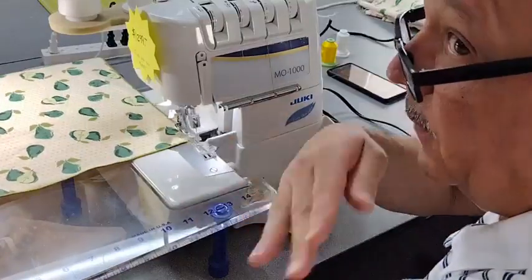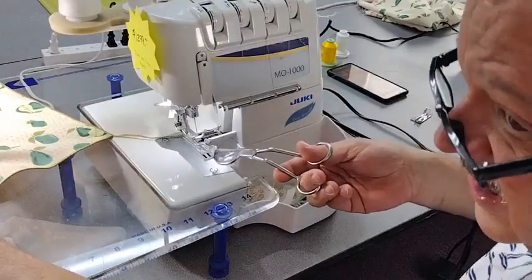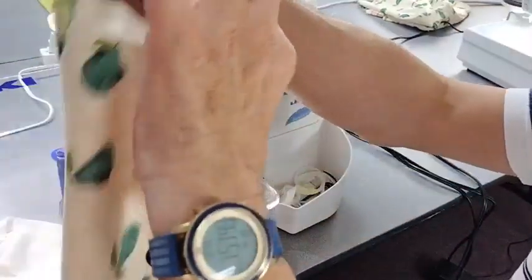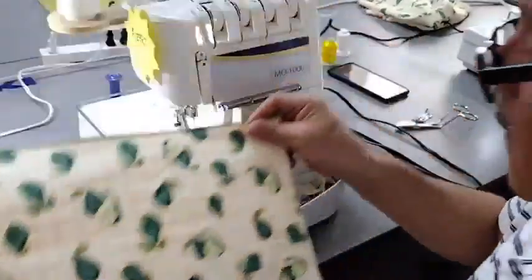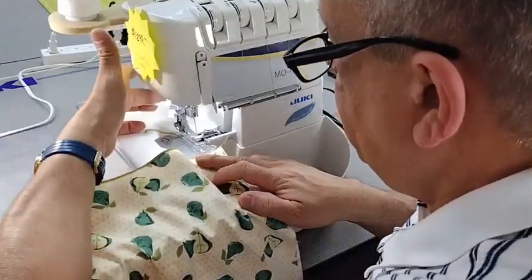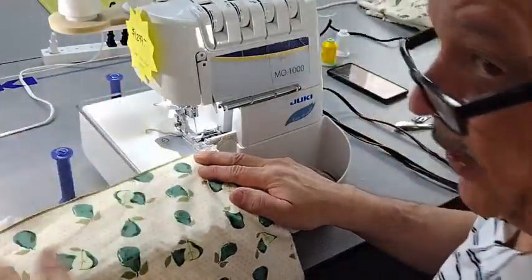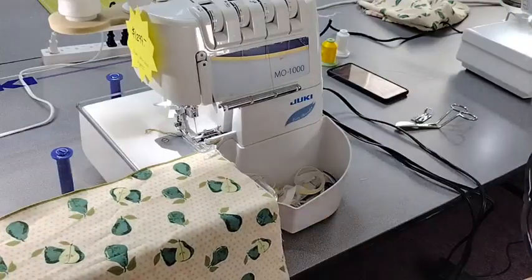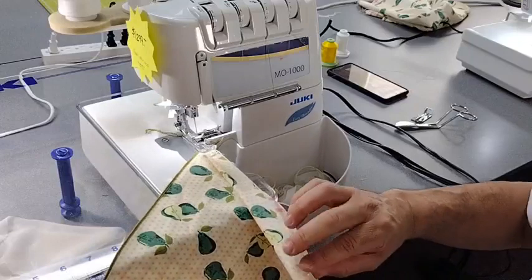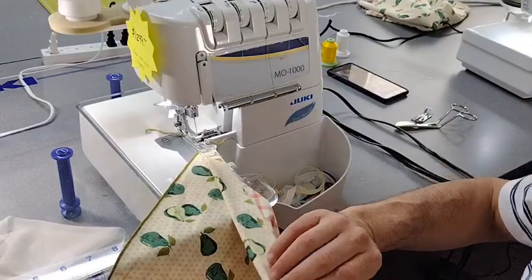Trying to do this so my arm doesn't get in the way. I love it because I can see through that foot. That really is a game changer. I see now why Phyllis has been so eagerly waiting. You can lift the foot if you want to, just to shove that in there so that it's under the blade. The blade is up. Now I'm going to go ahead and stitch, and fix it so that everything is nice and pretty. Okay? That's it.